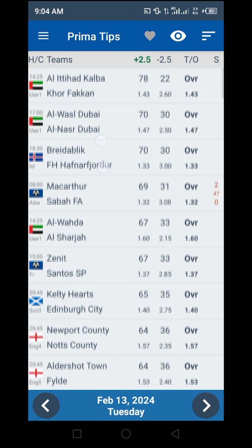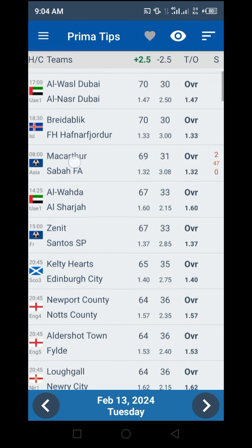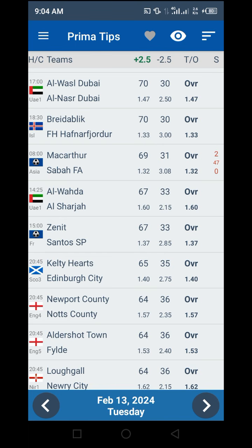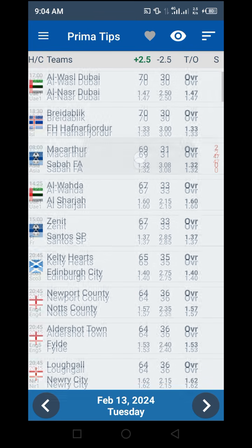As an example, in this case here, you can see a match between Makater and Saba, which is already playing. And now they have played 47 minutes, as you can see from the right-hand side here. And you can see that in the first 47 minutes, they have already scored 2 goals. This has met the criteria, and you can see that the case is applying to be true. This is 69%, and the odd range is 1.32.